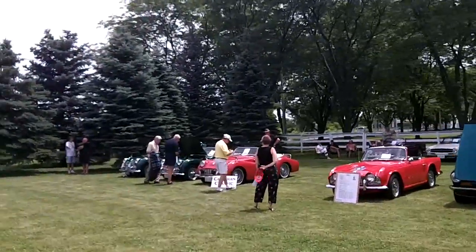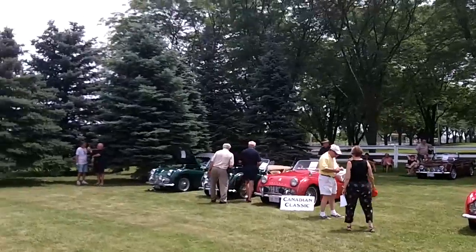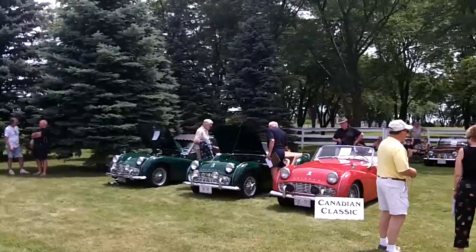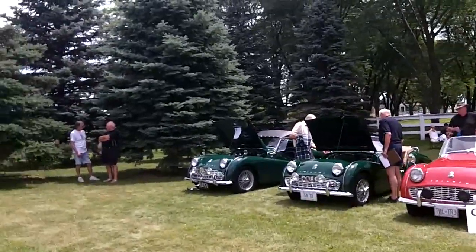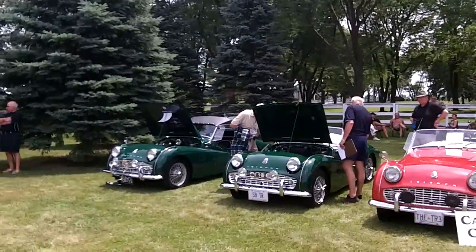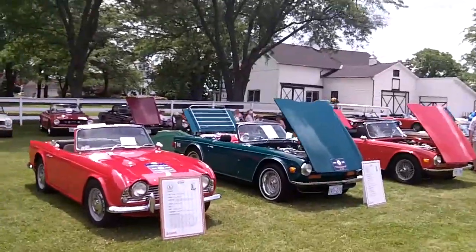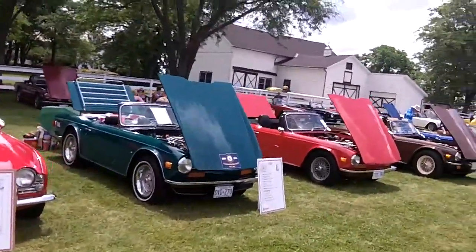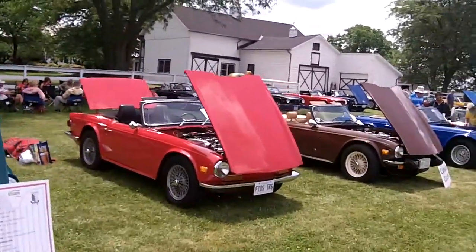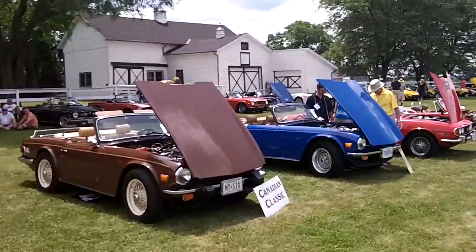Okay, judging started for the concourse cars. And people are relaxing and just having an enjoyable afternoon. Tough competition between the TR3s, that's for sure. Fairly similar cars, one's the black interior, one's tan interior. Concourse cars have their bonnet and boot open. Normally they would have their top up, but it's just too hot out right now, so if they need to put the top up, it'll be for tiebreaker purposes.